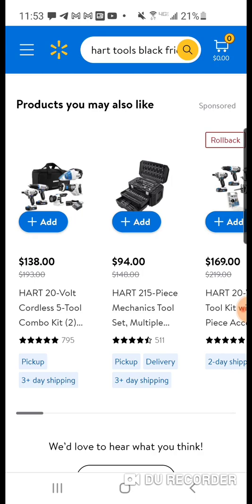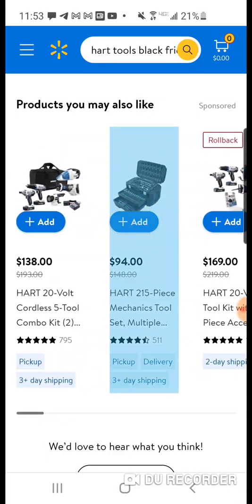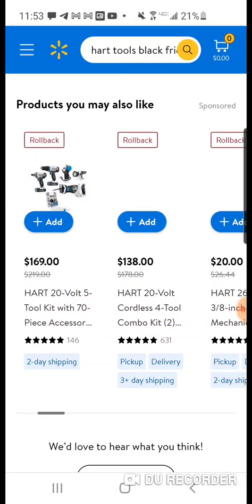All right. So, again, you can add maybe the jigsaw if you want the orbital sander. I think the jigsaw is like $50 and the orbital sander is like $40. You can kind of build your own. We talked about that. Here's some other kits, $169. This one you're going to get the inflator.